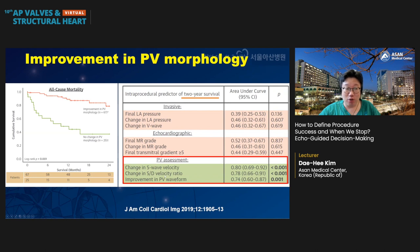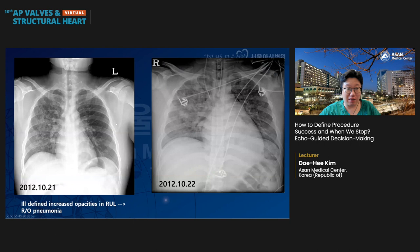The message I deliver today is only one. The pulmonary vein improvement, or ratio change, is the most important measurement in this paper. Let me show one case example of another patient.